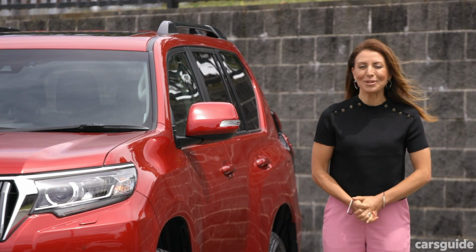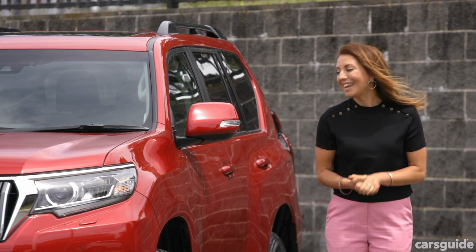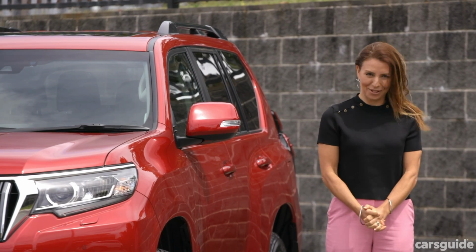I drove it right up to northern New South Wales for a bit of a long road trip with my family of 4. Here's how it did for this week's family review.